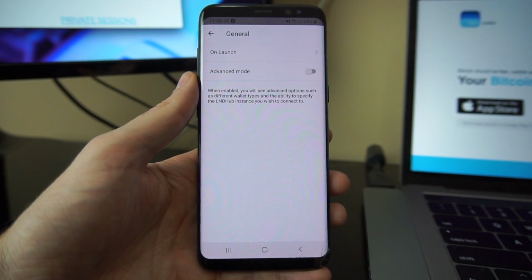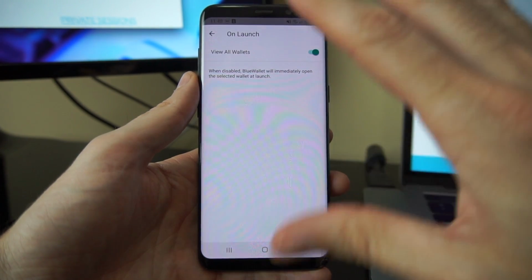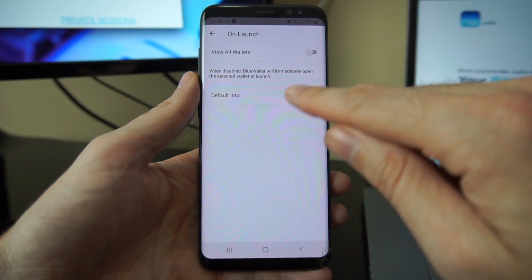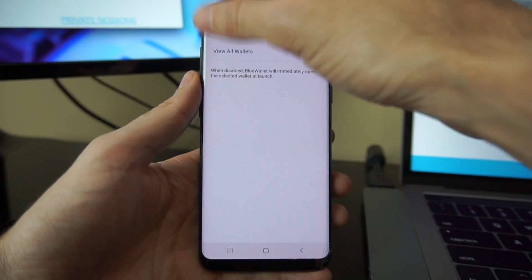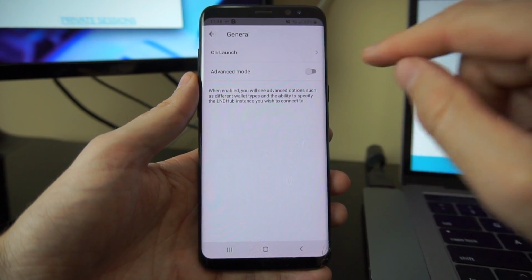Now, a few things. Under General, on launch, you have the option to either view all the wallets, like we were just able to scroll along them, or pick a default wallet that it will go into. So I'm just going to view all wallets. You can also have advanced mode on, which I'm just going to show you what that does.